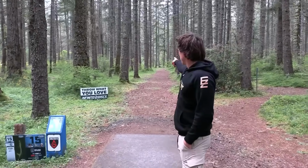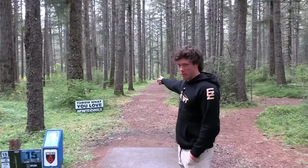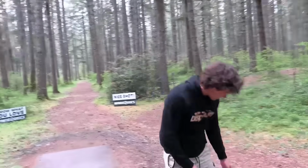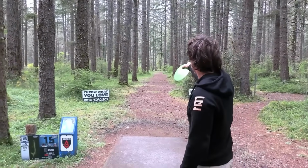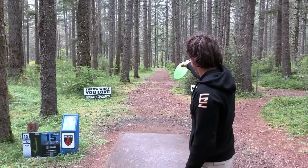Look at this gap. You know what this means? I'm about to blast a nuke in the woods. No way. You're throwing a nuke here. Bro, what else am I going to do? You have to go left, which is tough. So I'm curious to see how he throws this shot.